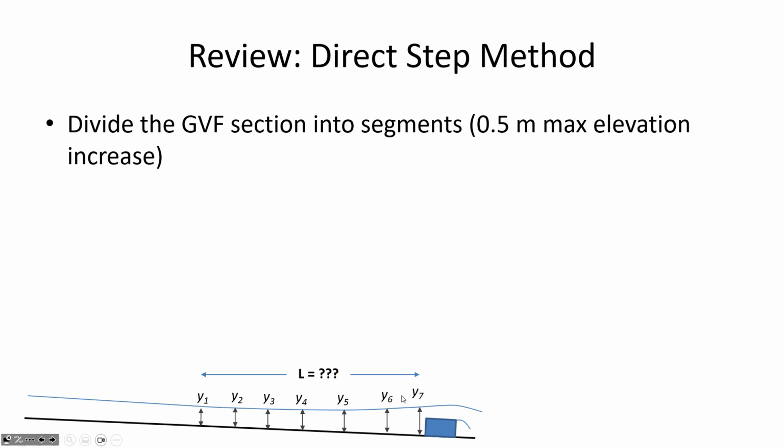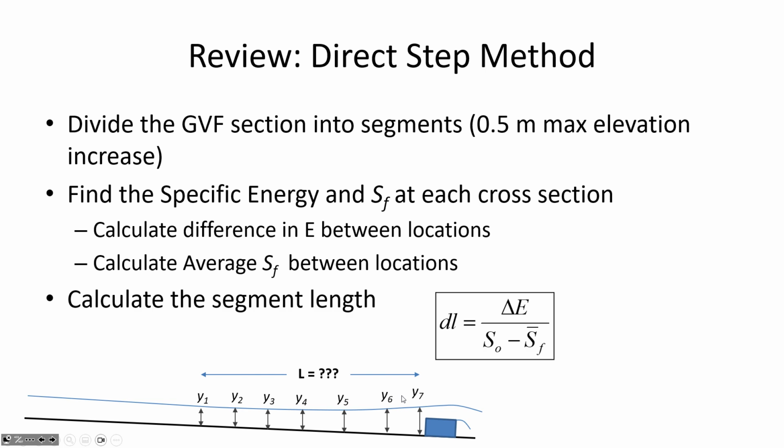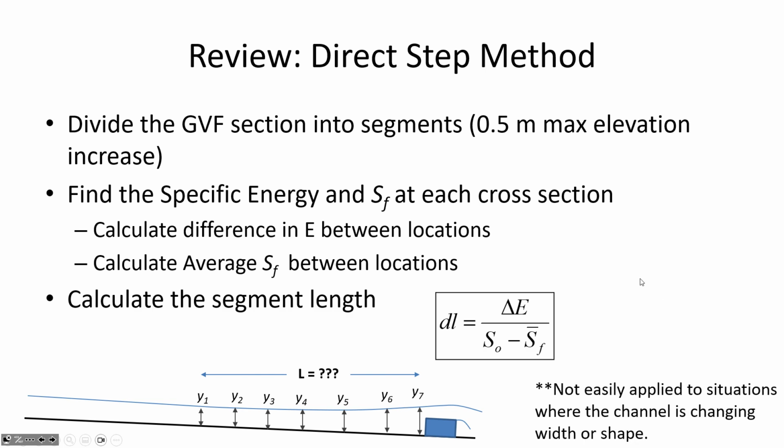So for example, if we had only 2 segments, that's more accurate, representing a curve by a line, than if there's just 1. But the more pieces we put in, and the smaller the change of elevation between the segments, the more accurate it will be. And there's kind of a point of diminishing returns, and we'll take a look at that with our example today. So the process is find the energy difference between locations, average slope of the energy grade line, and then calculate the segment length.